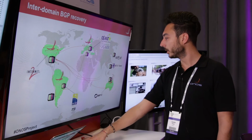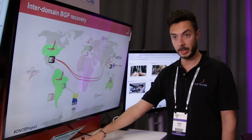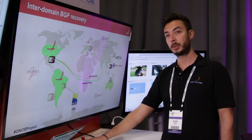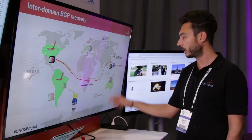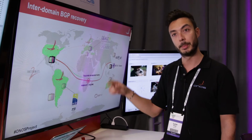Then let's focus on the loop that we have between Taiwan, Korea, and Miami. Of course, between Taiwan and Miami, we have a primary path, and then we have a backup path. So what we will do during the demo will be to make the primary path fail, basically turning off an interface on the router in Taiwan, and we will see how ONOS redirects the traffic through the backup path.